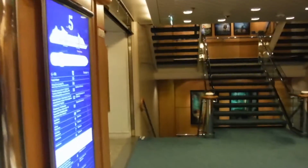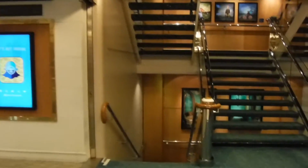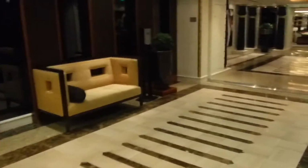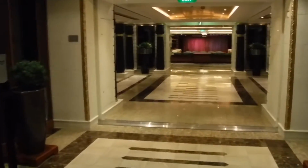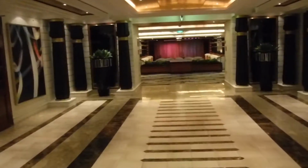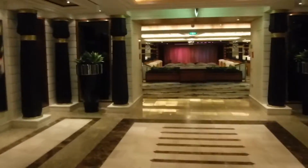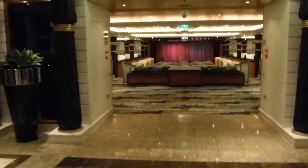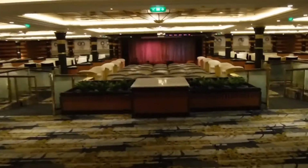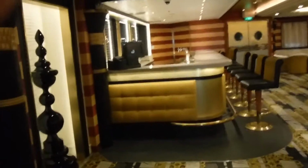If you were to walk through that wall quite a way, you would get to the helicopter pad on deck 5. You can't really get to it, though. You need to go down to deck 4 if you're going to get up to the helicopter pad, which is a great viewing area. Now we're walking into the lobby for the Star Lounge. The Star Lounge is one of the places where they do smaller shows and performances. They'll also have large group meetings. Of course, they have a bar here in the Star Lounge.